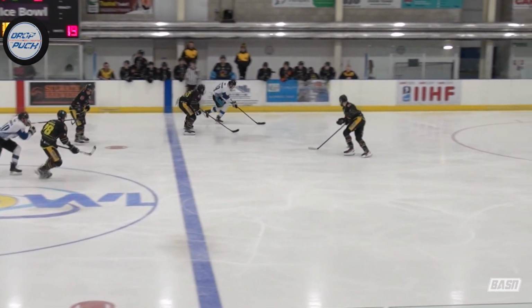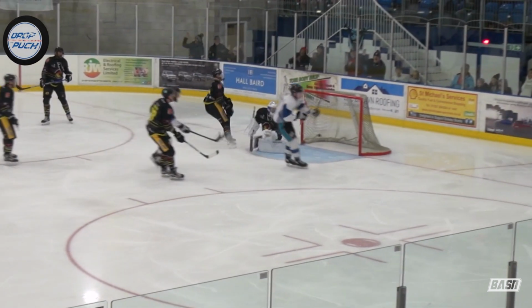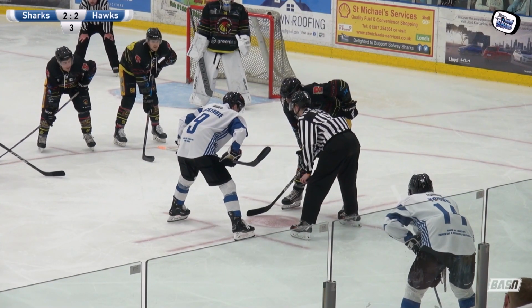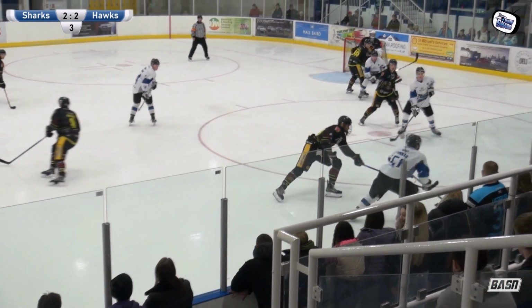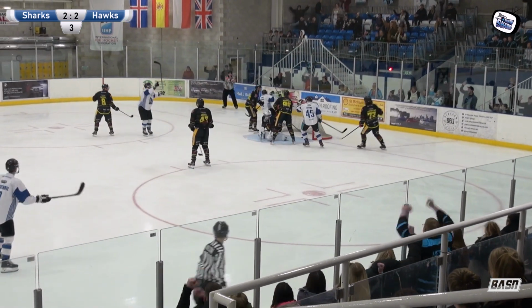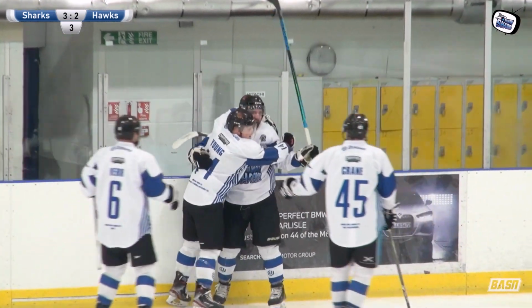What do you make of that? That's what he does best. He powers down that wing and lets the big shot go. Great short-handed goal, just what they needed. Hawks played a magnificent game. And the Sharks have possession. Toner coming in from the right. Toner again, backhanded shot. What a goal! Struan Toner! What a goal. That's a boom!